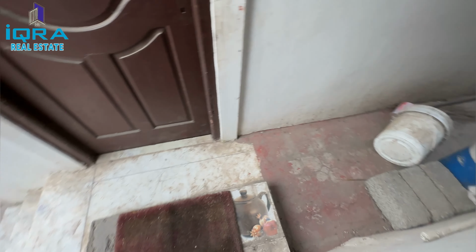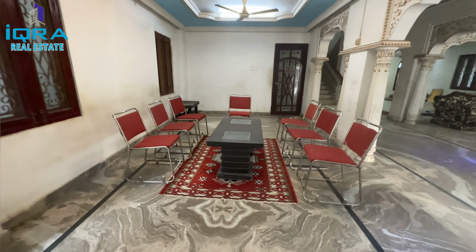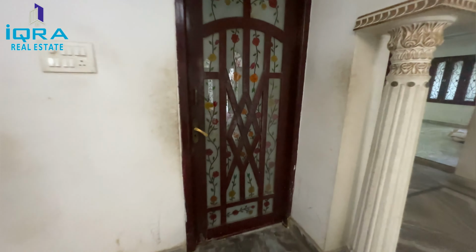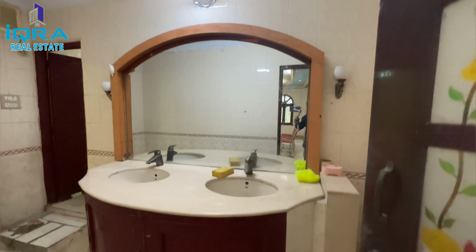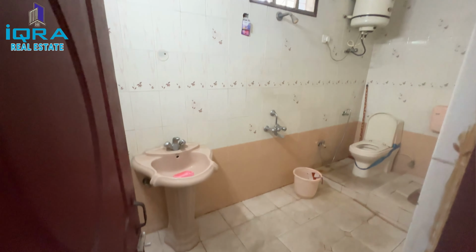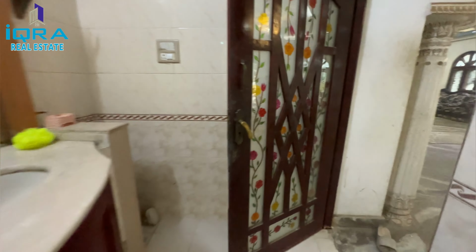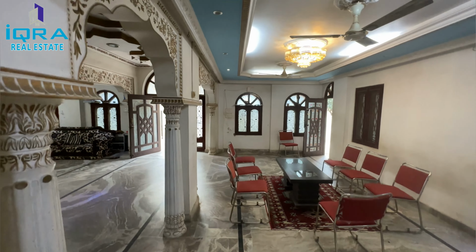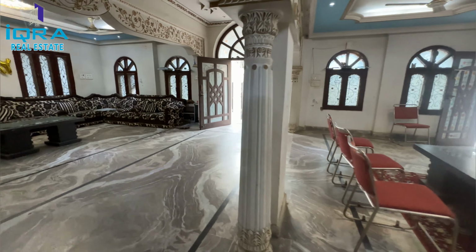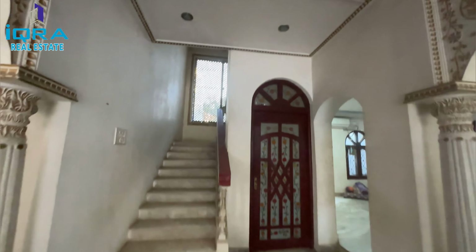Now you can see the way to the guest house. Let's move to the vanity and the common bathroom. Both the buildings have an interlinked cellar which has three entrances and exits.